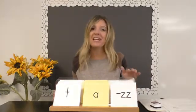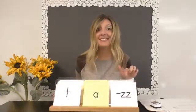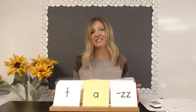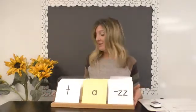So whether it's real or nonsense, it's fairly easy to read because we know that we wouldn't actually say the second sound. We would not say t-a-z-z, right? We wouldn't say taz, or we wouldn't say miss, right? We don't have an extra sound. So the reading of Floss rules is really not that challenging. The challenge comes when we spell words that end in those sounds.